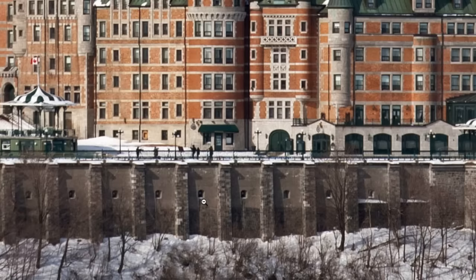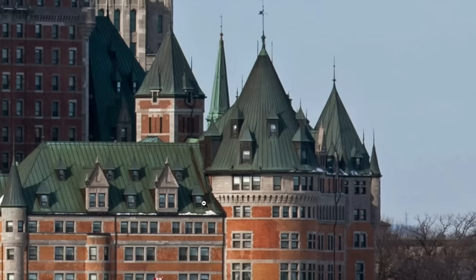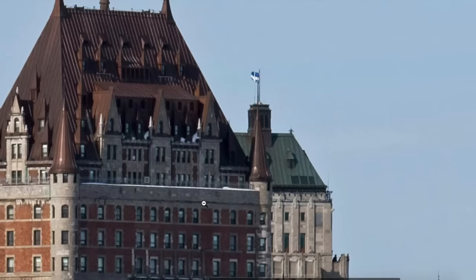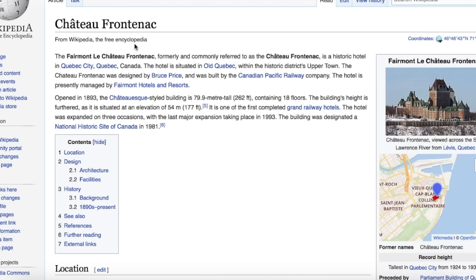And what is this place, and where are we? Absolutely superb and skilled architecture that we're going to explore today. What time period and what stories do they have for us? And here for a moment, we'll review the narrative associated with this Chateau Frontenac in Quebec City, Canada.